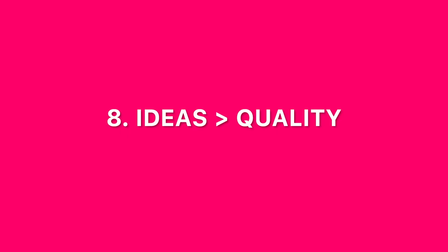Tip number 8 is idea over quality. The idea of your TikTok is more important than the quality of it. It doesn't matter if you have the latest camera, the best lighting, the best microphone. If your idea sucks, you won't be getting any views. But if your idea is good, you could record it with a potato and it could go viral.